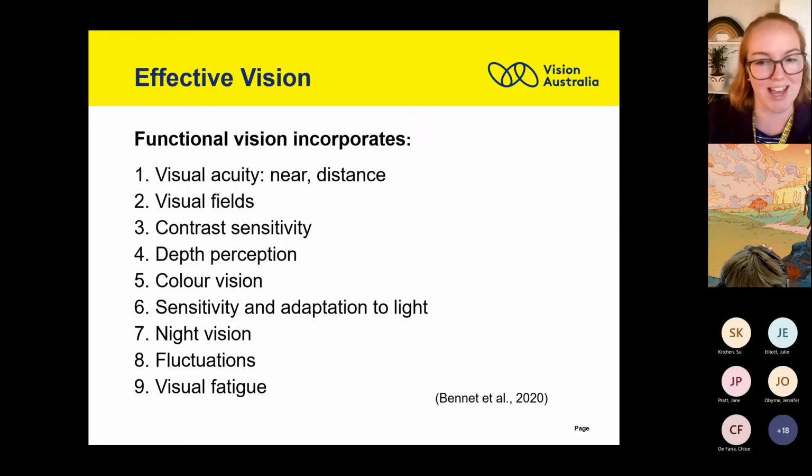Too much light or glare can wash out an image, and I'm sure you've seen that. And lots of people experience pain and discomfort from even just normal levels of light. And so that's something to really be aware of. Night vision as well. So they may not be able to see when they're outside at night, or in a shadowy or a dimly lit area, such as a restaurant or a cinema.